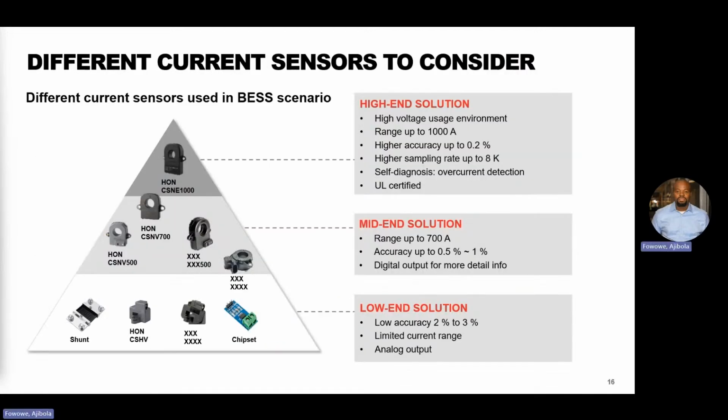So how does this compare to other products that we have in our portfolio today? We've grouped this into 3 groups. We have the low-end solution, the mid-end solution, and the high-end solution. The low-end solution here includes the Onwell CSSV Series, which is our open-loop Hall-effect current sensor, non-contact, and we've grouped that in the same category with the shunt technology from an accuracy standpoint. Typically, you'll see about 2% to 3% in the low-end range. We have also a competitive offering here in this space as well.